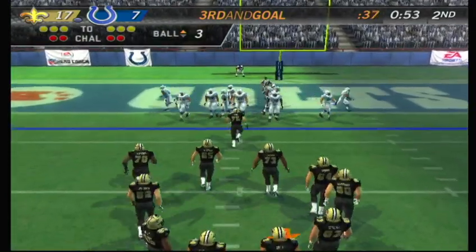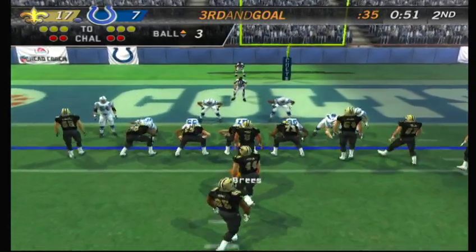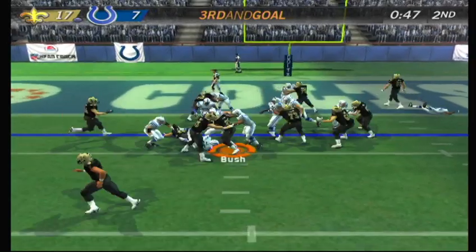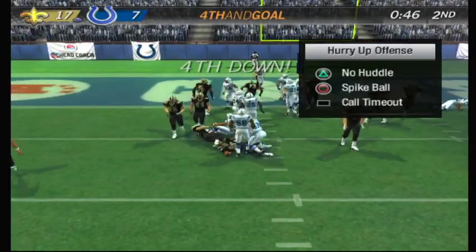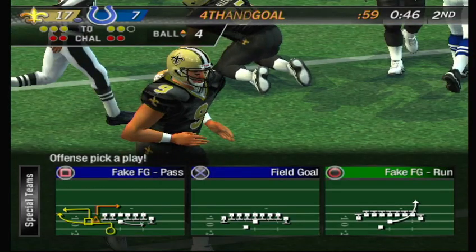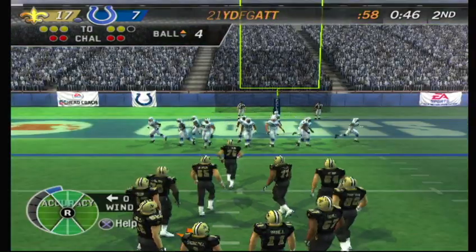So now we have third and goal. Play football. On the goal, he's brought down behind the line for a short pass. Trying to run it on third down does not work, so we'll see what they decide to do in this situation.